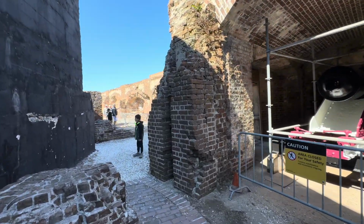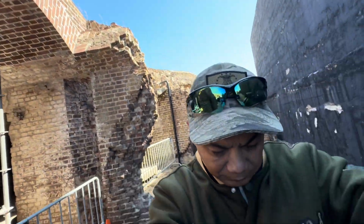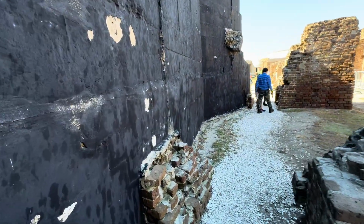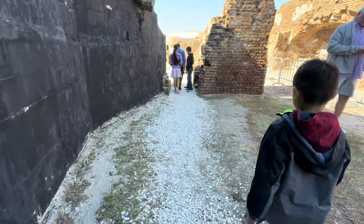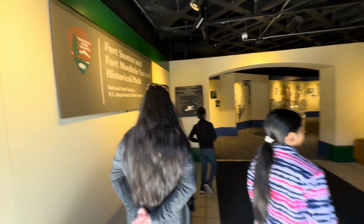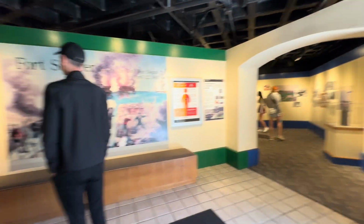Confederate cannons fired 3,341 shells at the fort over the course of 34 hours. And on the next day, Saturday, April the 13th, the Federals finally took down the American flag and the fort was surrendered and evacuated. Fort Sumter remained in the hands of the Confederacy until the end of the Civil War.